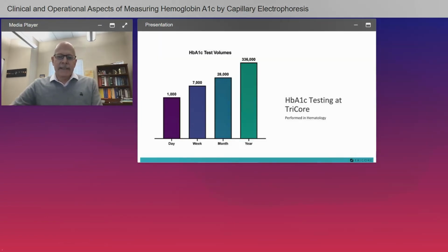So just to give you an idea of the testing volumes that we have, I have this graph, right? So we perform about 28,000 hemoglobin A1c tests every month here in our core laboratory. And the testing is performed in our hematology laboratory. And that's done because so often we get a single lavender top tube for both a CBC and a hemoglobin A1c test. So it's a little bit more efficient for us to have A1c testing done in our hematology laboratory.